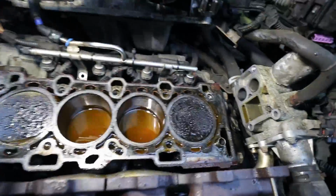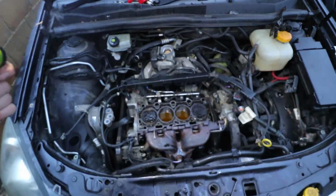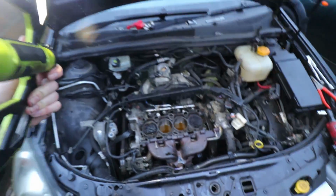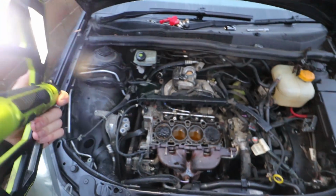But there you go, that is how to remove a head. I know I didn't show everything. That's how to remove a head on one of these Astra 1.6. This is the Z16XEP engine, I believe, which I think is the twin port one.